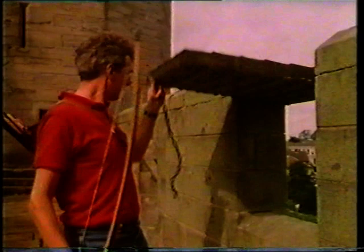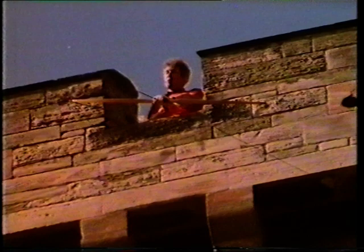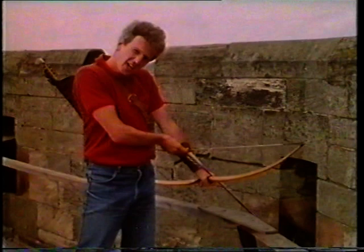Wooden shutters across these gaps, known as embrasures, protected you from enemy fire. If you think the walls are daunting, look at this tower. If the enemy captured your curtain wall, you could still shoot them from up here or from any of the other towers around. From this loophole, you could shoot sideways and downwards and so protect the foot of the castle wall.